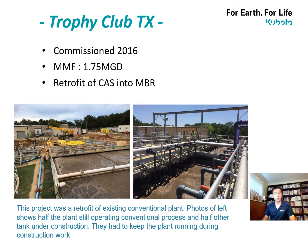This is Trophy Club Texas project with 1.75 mgd. This was a retrofit of an existing conventional activated sludge process, and the photo on the left here still shows the existing aeration plant up and running during the construction work of tanks, kind of shown behind over here. The right photo here shows the MBR after the retrofit is completed.